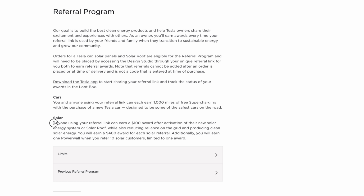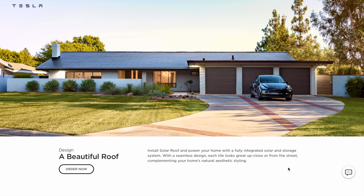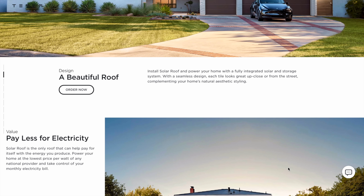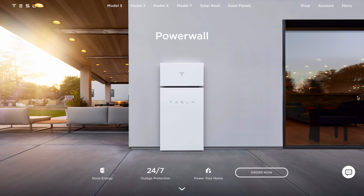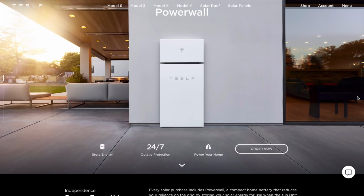Also, anyone using your referral link will earn you a $100 reward after activation of their new solar energy system or solar roof. This also reduces the reliance on the grid system, and they will produce clean solar energy. You will earn a $400 reward for each solar referral. On top of that, you will earn 1 Powerwall when you refer 10 solar customers.